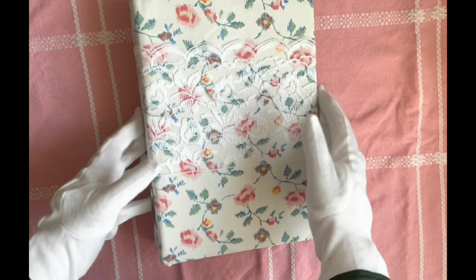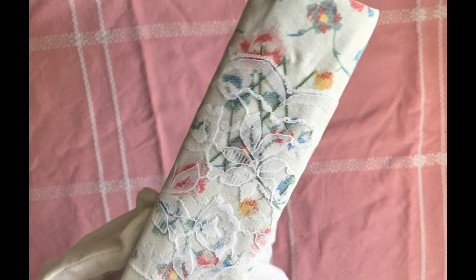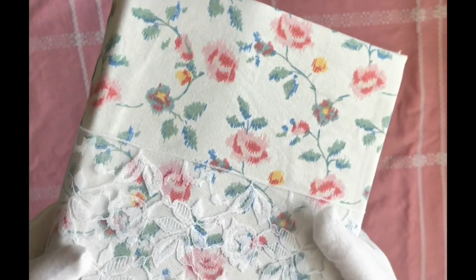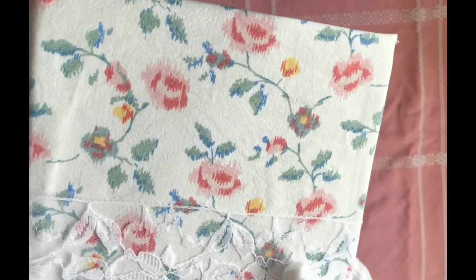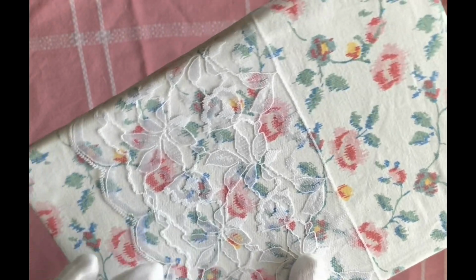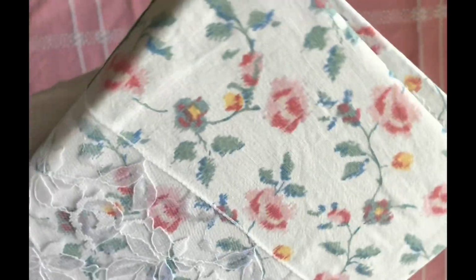This is a custom made. So somebody came to me and they said they wanted a journal, a large journal. I've actually got it upside down. They didn't say they wanted a hard cover, but that's what I chose to do. I'm kind of regretting it a little bit now because I've got to send this to America, so it's probably going to be a bit heavy.